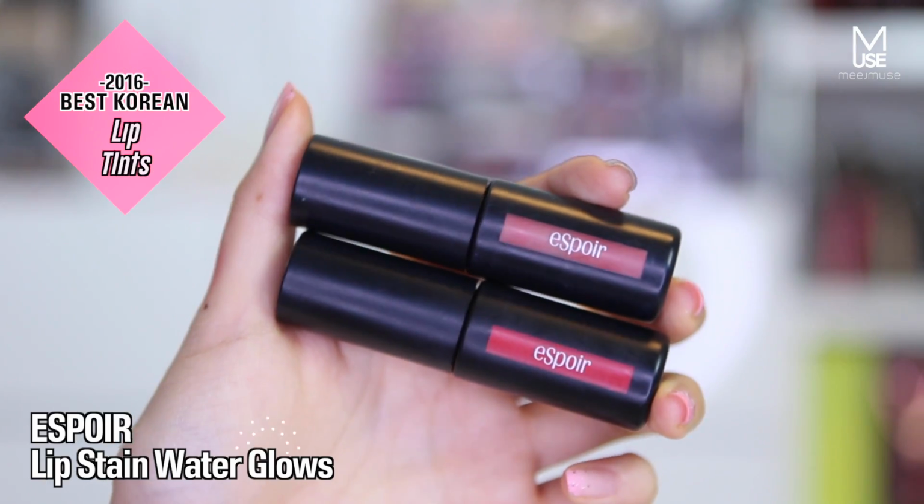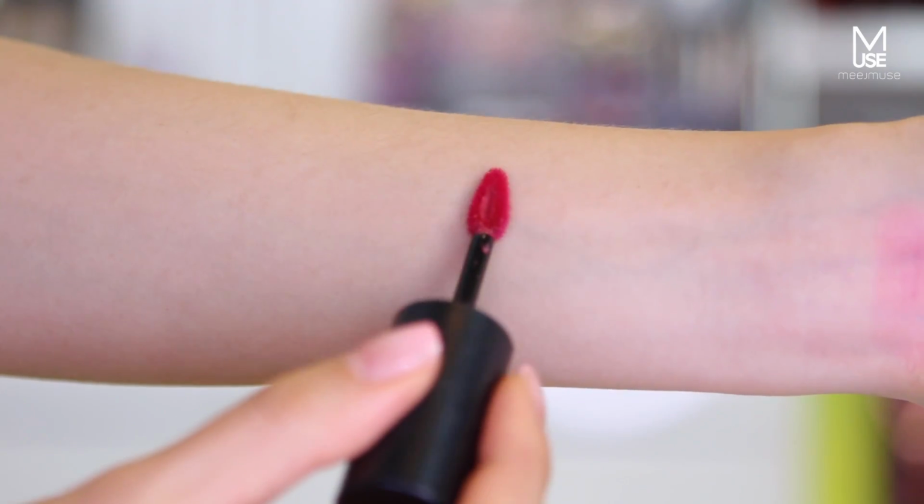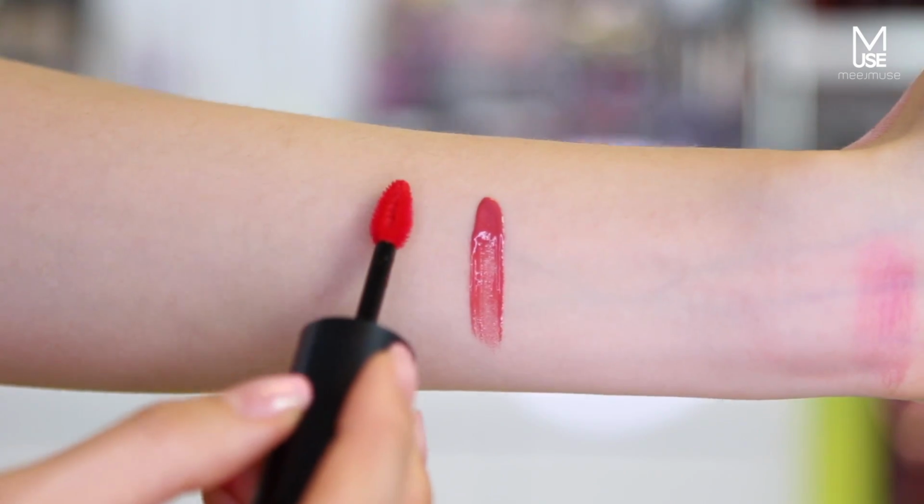Really love this tint. It's the Espoir Lip Stain Water Glow. Amazing tints. It has really sophisticated looking colors, super creamy. It's also a little bit more of a gloss type. It sits on your lips rather than sort of sinking in and disappearing. It makes your lips look really nice and smoothing. And last but not least, for my best tints comes from a brand that I actually haven't tried any of the makeup from. And I wasn't expecting much, but I've actually been using it heavily ever since I bought them.